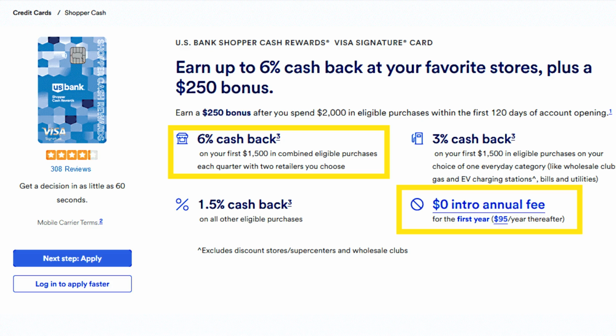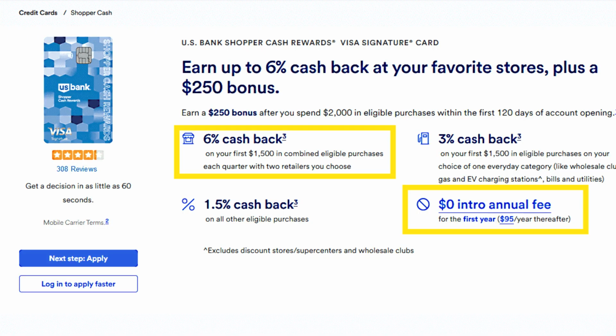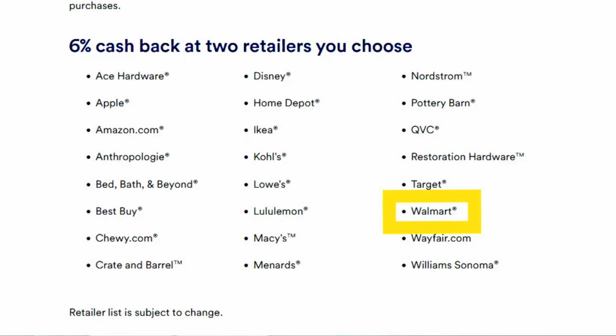What this card does is it gives you 6% cash back at 2 retailers that you choose from a list, and you'll get that 6% back on up to $1,500 worth of purchases at those retailers combined in each calendar quarter. So over the course of the year, you could potentially get 6% back on up to $6,000 worth of purchases at 2 retailers. Now, the reason I mention this is because Walmart is one of those retailers.